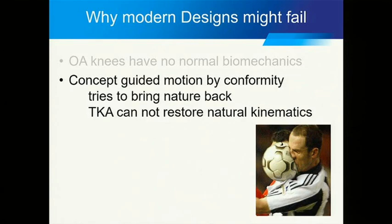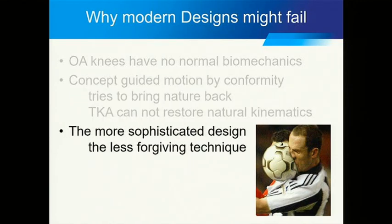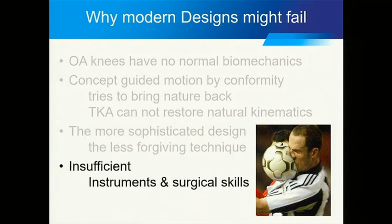That's at least my experience, and you will see in 10 years all the companies will still try to bring components on the market to give nature back. Again, I told you already, the more sophisticated the design, the more guided motion by the implant itself, the less forgiving is the surgical technique. And the final point, that this is something I work on now for 20 years, is the surgical skills. If you have the most sophisticated implant, and you don't have the surgeon to put that in precisely, and precisely means 1 or 2 millimeters accuracy, it doesn't make sense.